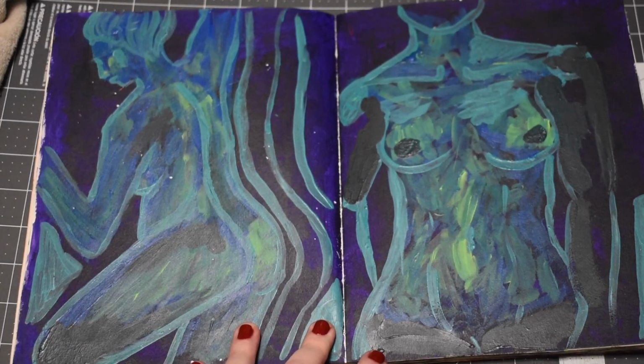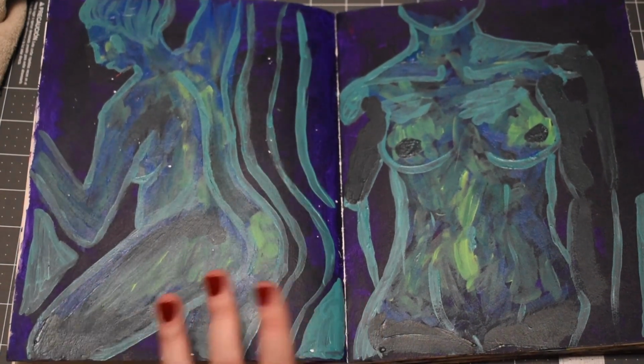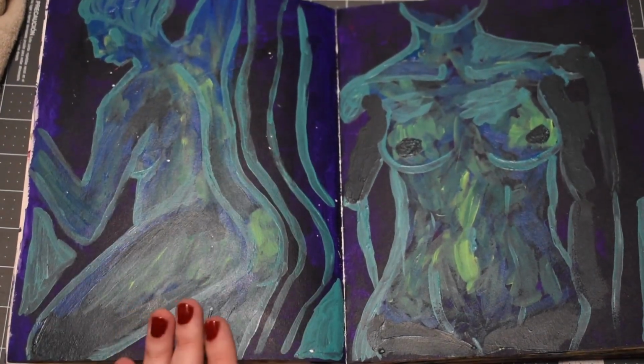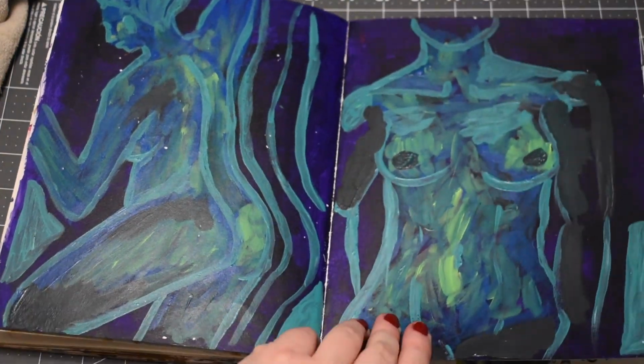So these two are acrylic, and again, me using up paints. I had considered going back and adding to it, because I was still trying to paint figure studies and practice figure studies. But I decided to leave them as they are.